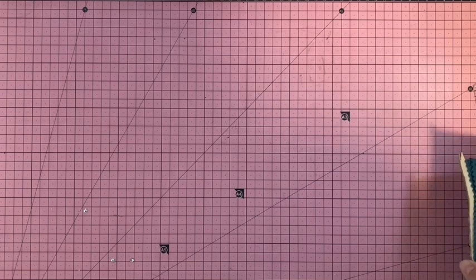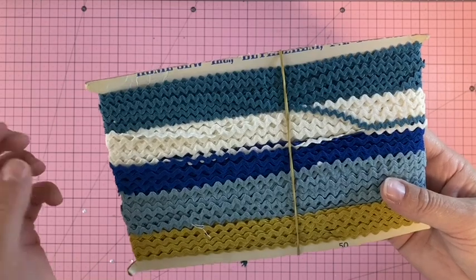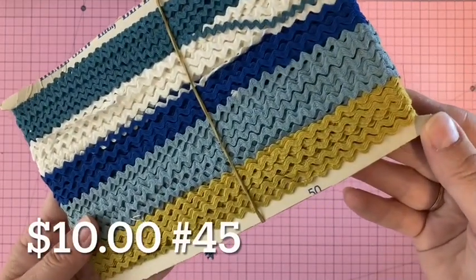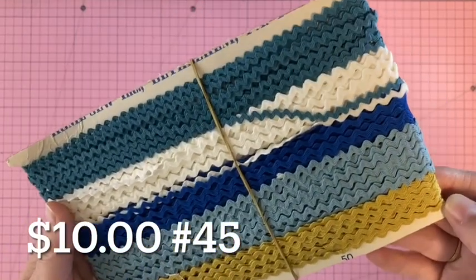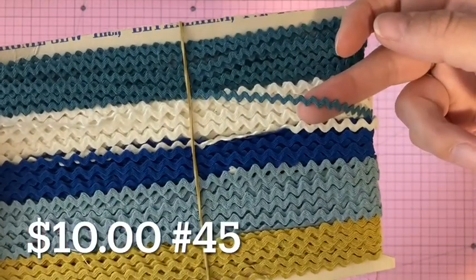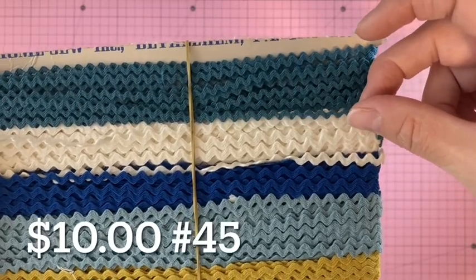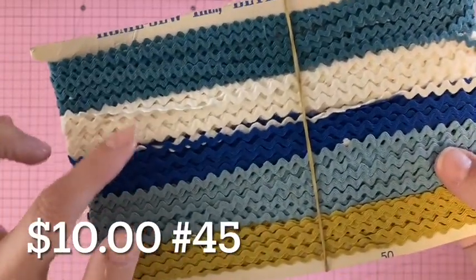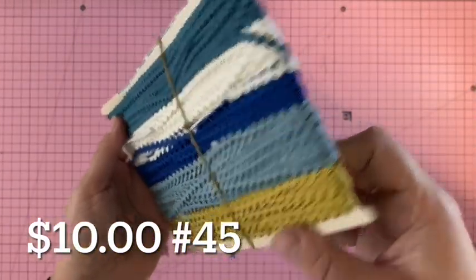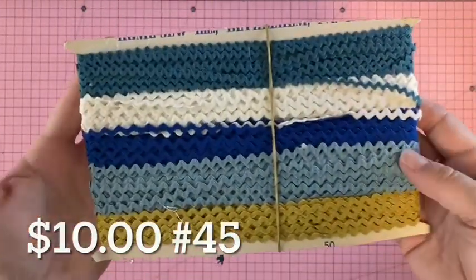And next up, I have a really great selection of vintage rickrack in blues, whites, and there's a gold or a brown tanny color. This one is even smaller than that white one I showed you before. This one is just so tiny. You can see it next to the white one. It's just a little bit smaller. And then these are the same. So you get 1, 2, 3, 4, 5, and oodles of yardage on here. I'm going to sell it just like this. Great find.